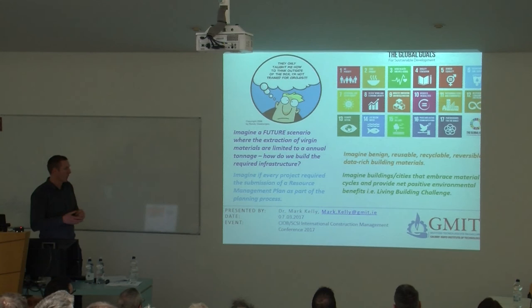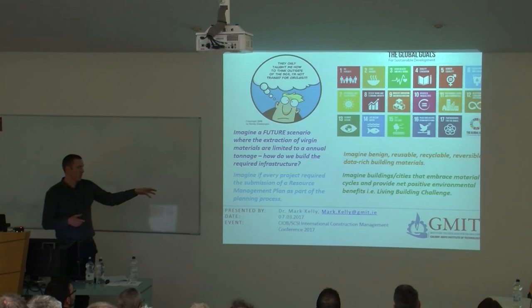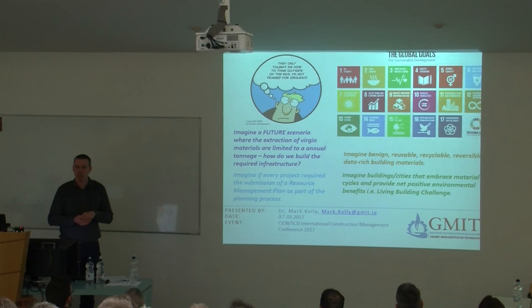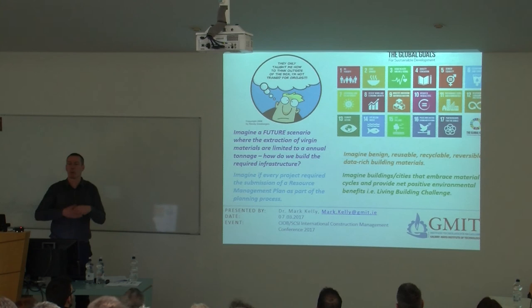If every project required a submission of a resource management plan, that's an immediate thing that could be done from a planning point of view. They had a waste management plan requirement in the UK under the site waste management regulations. It was very successful, and the government got rid of it, saying there was too much red tape. They said they'd rely on people to be voluntary after that, and waste production has gone up. So that was a government decision to get rid of something that was working really well from a planning point of view.